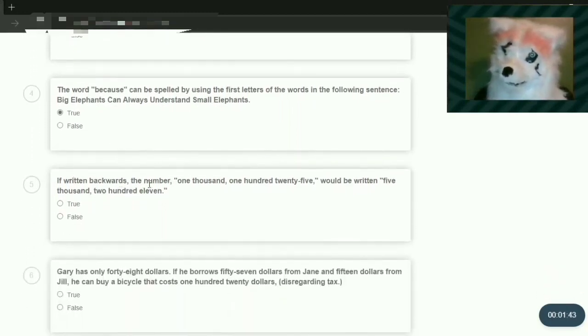If written backwards, the number 1,125 will be written 5,211. Written backwards, so 1,125, 5,211. False, because that's not even right.